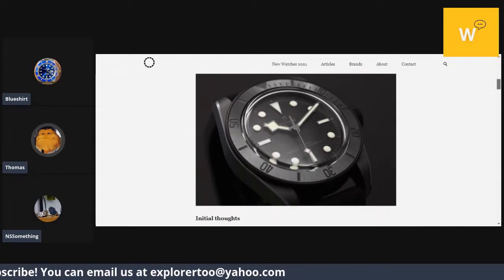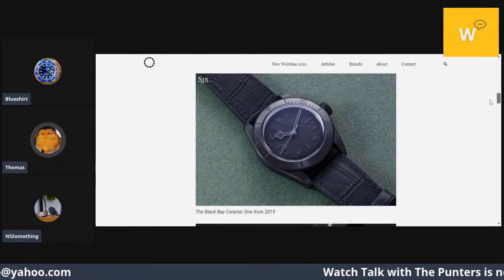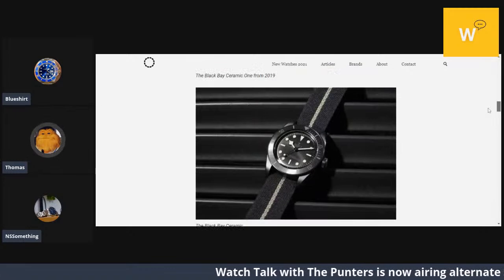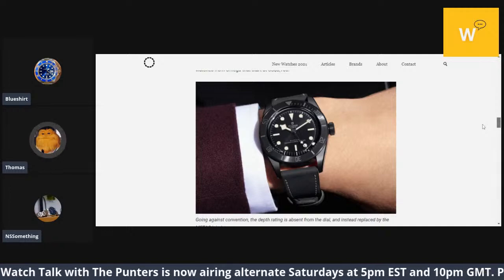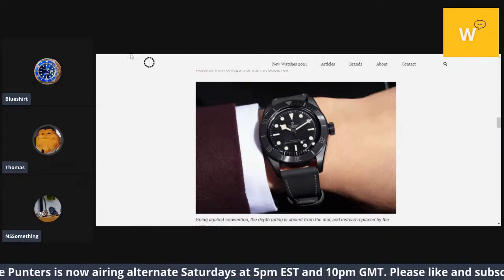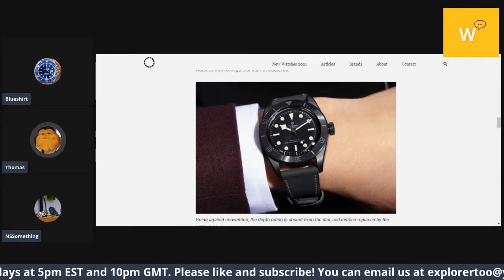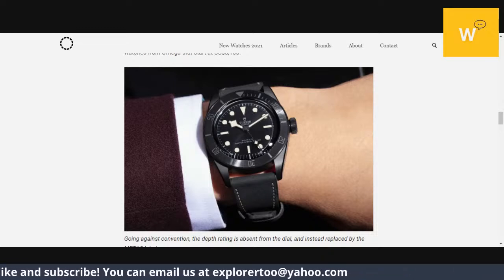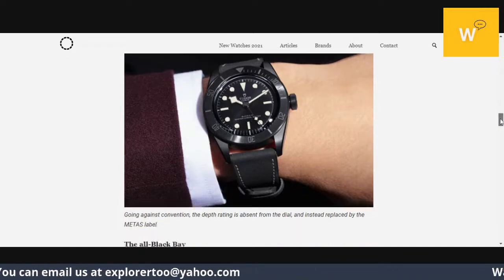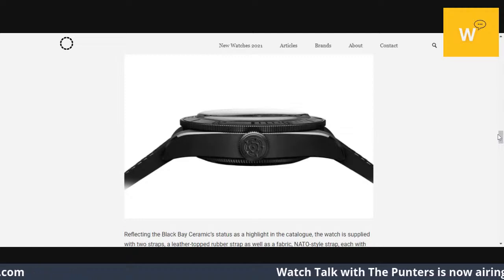After Tudor announced a partnership with the French Navy, or Marine Nationale as it goes by the name of, people were eagerly anticipating possibly a reissue of the Tudor Submariner, with probably a blue dial for the Marine Nationale colours and square indices like the Tudor Subs of old and the Pelagos. Tudor already had a ceramic case chrono in the lineup, which is the Fast Rider Black Shield. They did a ceramic Black Bay Verone watch in 2019, which sold for 350,000 Swiss francs at the charity auction.